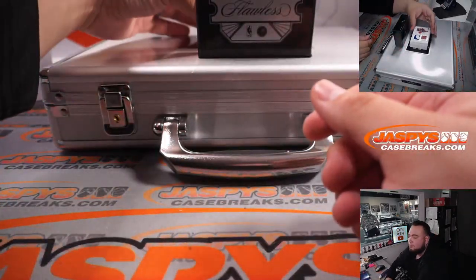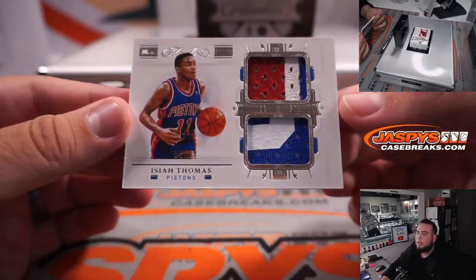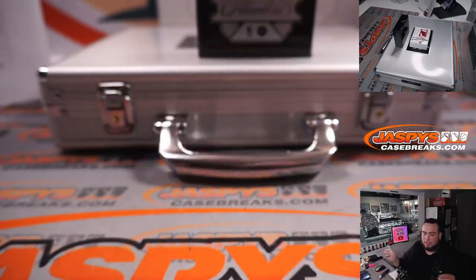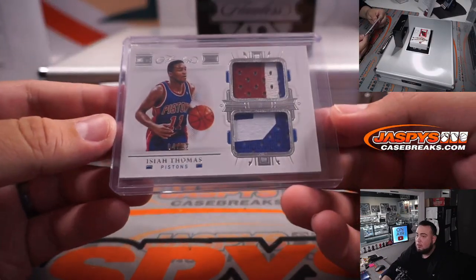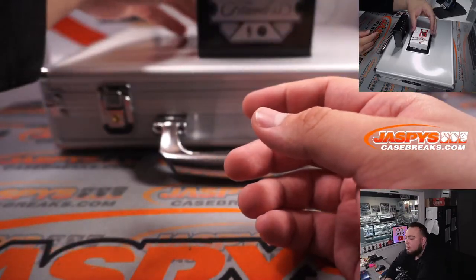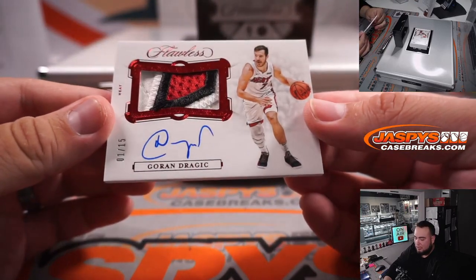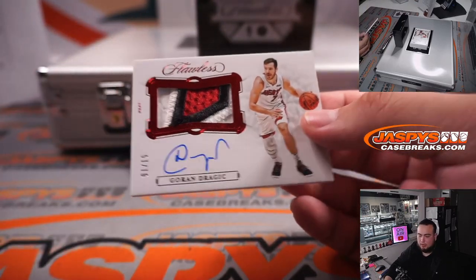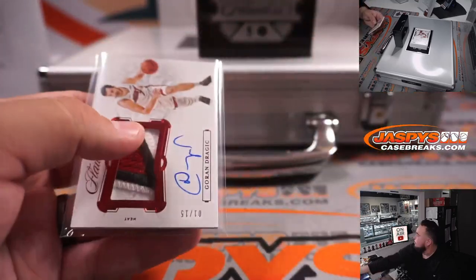All right, guys. First one is Isaiah Thomas, 4 out of 15. Detroit Pistons, David B. Nice three-color patch on the top. Top relic. Very nice. Definitely game used right there. Nice. Another patch autograph here. Another good patch. Goran Dragic for the Heat. Chris Chung got those straight up. 1 out of 15.